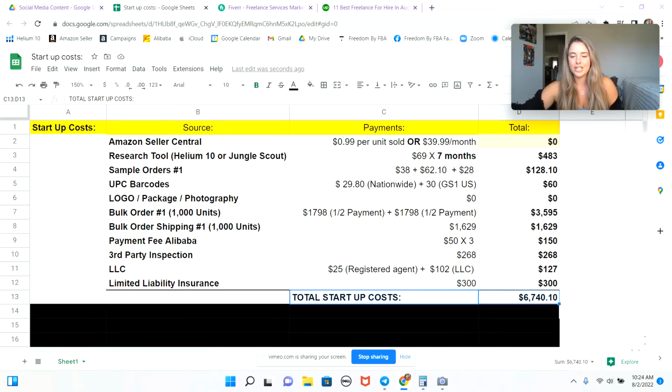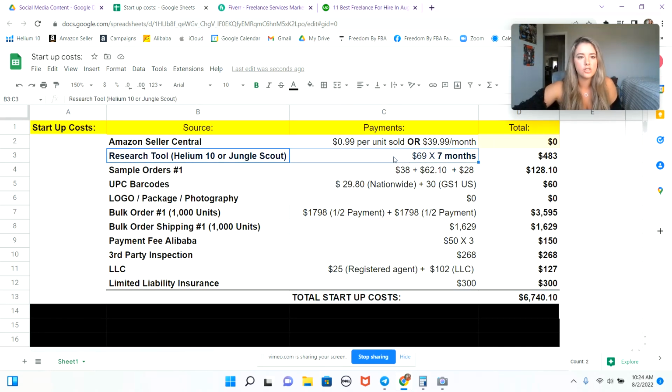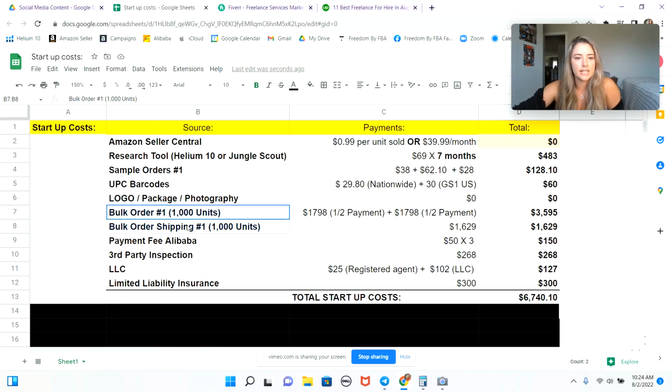All right, y'all. So with all that being said, taking 7 months to get started selling on Amazon, my total startup cost came to $6,740. Now, some factors that will change the startup cost: one, the research tool, so how many months it takes you to get all the way up to product launch. Another big factor is going to be your bulk order and your shipping.